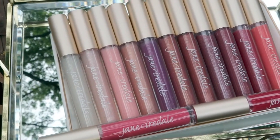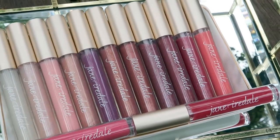Hello, today I am going to be reviewing and also swatching all of the shades of the new Jane Iredale HydroPure Hyaluronic lip glosses. I have all of the shades here. I will give you a better look at them, but I'm gonna swatch every single shade. Jane Iredale was super kind to send me all of the shades.